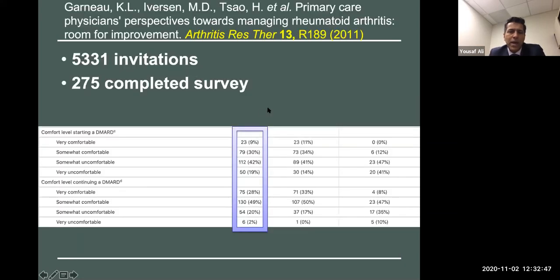This was a study that came out a few years ago, a questionnaire looking at attitudes for managing rheumatoid arthritis. And for the residents who are interested in doing surveys, just look at the amount of work involved. They did 5,000 invitations, and they got less than 5% response rate. So 275 completed the survey.